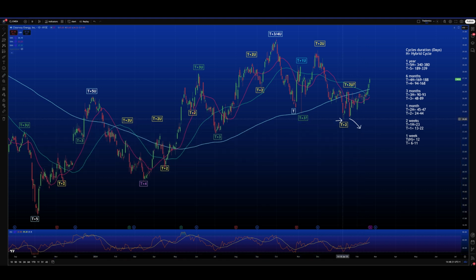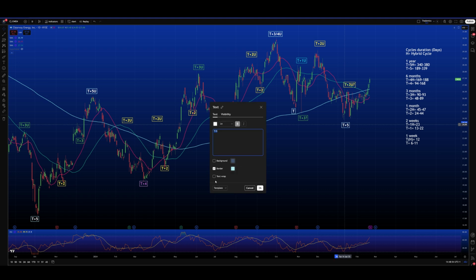But we didn't break this low, and hence we have started a new cycle. Now, here I can remove the arrows because that was the risk. And I can say that from this low here, we have not just a T+2, but something that is a T+3 for sure, and is also going towards the direction of a T+4/T+5.